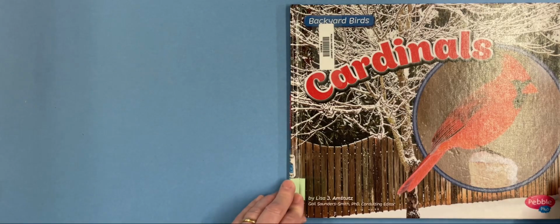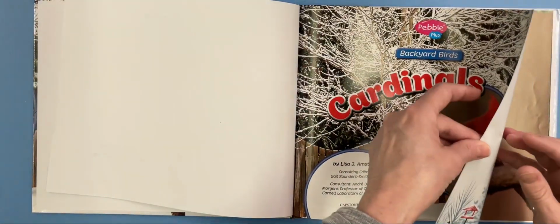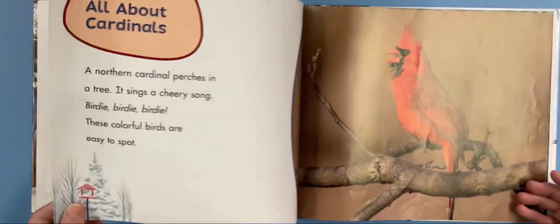Cardinals. Backyard Birds. Cardinals by Lisa J. Onstutz. They have a table of contents like a lot of nonfiction books.